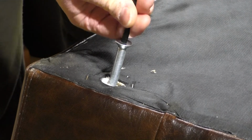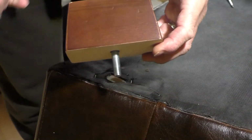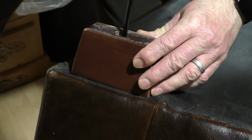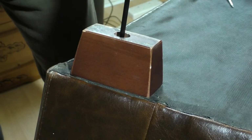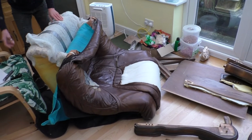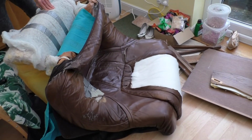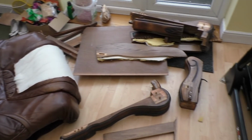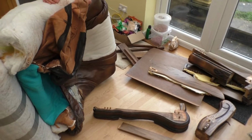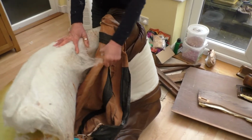Okay, let's have it out. Bring in the foot, screw it in, and voila, sorted. Okay, so we decided to strip the other one down because it's got some nice leather on it, so Mrs Rathbone's after the leather, and I've just broken all the woodwork down quite nicely. So that's 20 years worth of sitting. Now it's all coming apart.